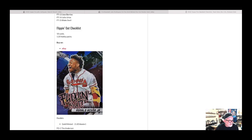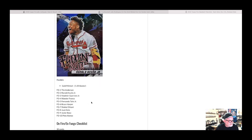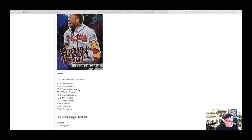Here's Flipping Out, kind of like a bat flip type thing or walk-off. These are 1 in 20 hobby packs, or gold minted 1 in 20 blasters. So a little bit harder hits there. Got a pretty good lineup: Soto, Ohtani, Tatis, Wander, Vlad, Acuna. Some younger kids there. And then you throw in Tim Anderson and Javy Baez. So kind of a little fun insert set.